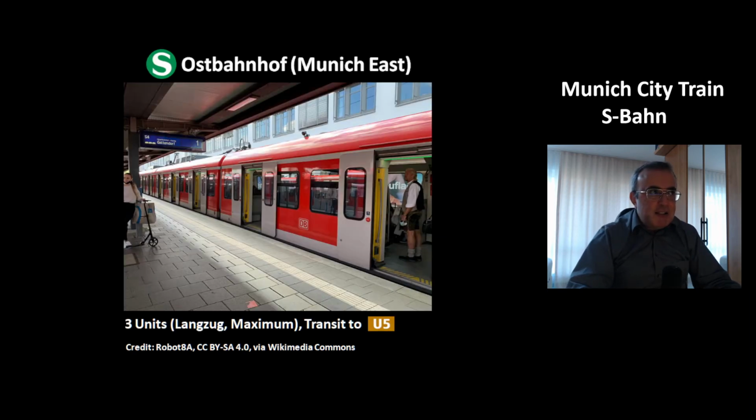This picture shows the end of the inner city section, the station Ostbahnhof, Munich East. On the left, you can see the passenger information system. It shows this 3-unit train, this maximum length called Langzug, long train. Standard is 2 units. It's called Vollzug, full train, and very few lines have these 3-unit trains. On the right, you see this gentleman is wearing a Bavarian outfit. It's called Lederhosen. That's leather pants, leather jacket, leather vest, and white shirt and big socks.